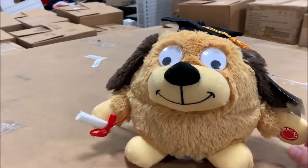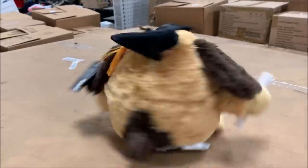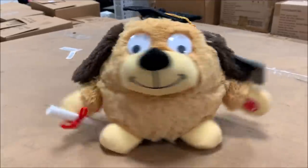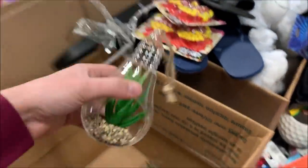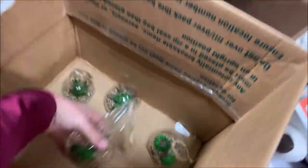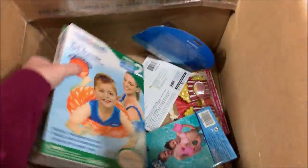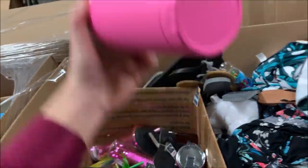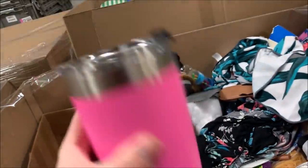I just found what might be the best thing in here. More little plants. This would be a duplicate of the one that broke. Well, it might have had a different plant in it. I think that was the one. So I'm putting the summer swimming type stuff in this box. In here is a couple more of these insulating mugs. These are kind of nice. Probably the same thing as a Yeti, just not Yeti brand.